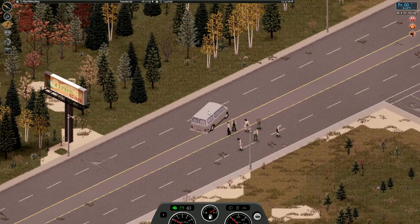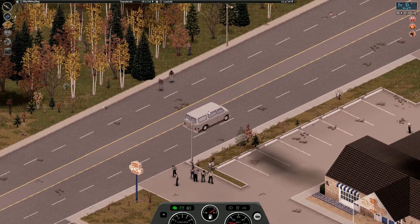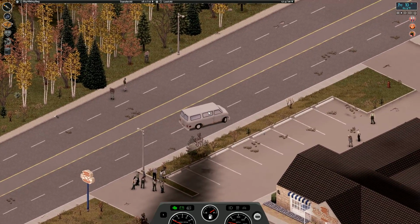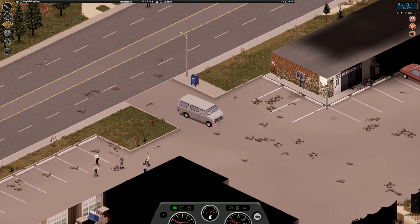I think we finally come to the end of town, by the looks of things. No? Wow, this town is huge. Pile of crepe. Pancake house. This is lovely. I wonder if we can steal the signage off of these buildings. I've not tried that yet.